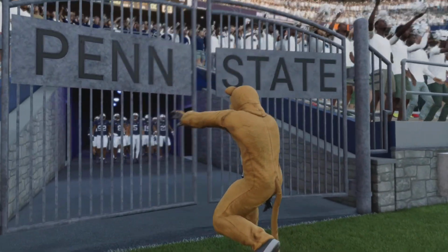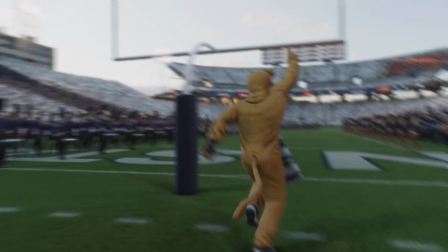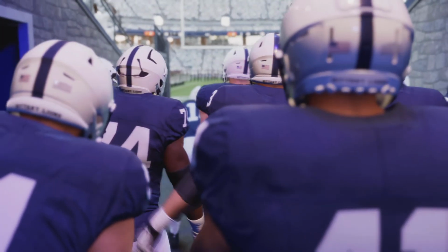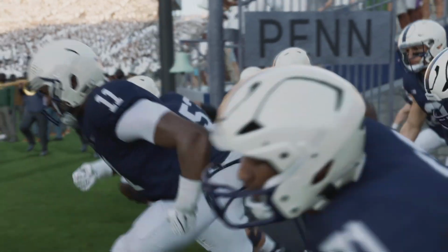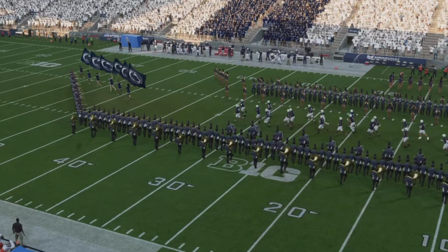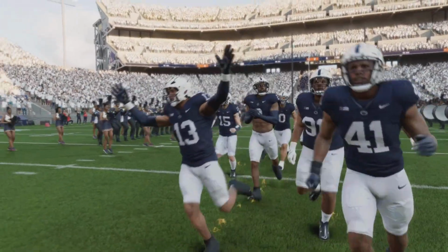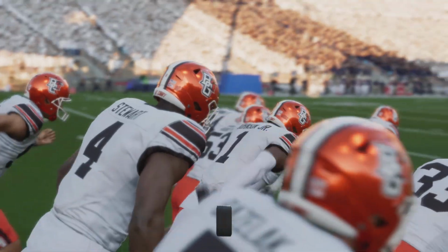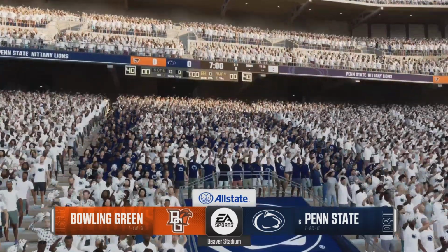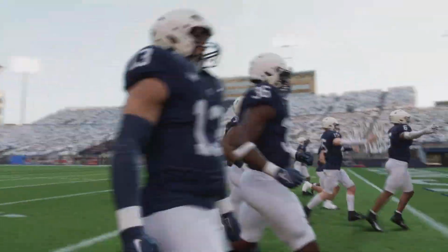These games that test your focus. Top 25 team against an unranked opponent, can you take care of business? As we'll see, a squad from the MAC, the Bowling Green Falcons, taking on the sixth-ranked team in the land, the Penn State Nittany Lions. For EA Sports College Football, I'm Reese Davis, joined here in the booth, as always, by David Pollack and Jesse Palmer. Guys, let's tee this one up.